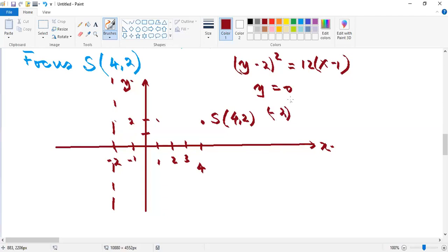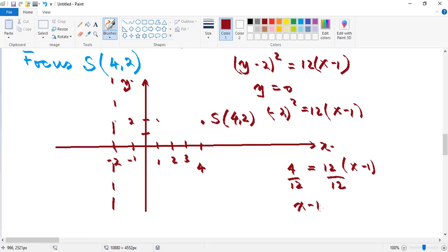But that negative 2 is squared, equal to 12 into x minus 1. Work that out: this is 4, which is equal to 12 into x minus 1. When I divide both sides by 12, I'll get that x minus 1 is 4 over 12, which is a third, and x is 1 and a third. So the point 1 and a third is where it is going to cross the x-axis.